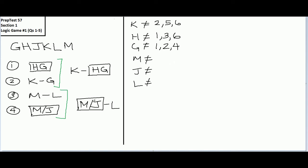Can M be 1? Yes. Can M be 2? Yes, we can just swap J and M between the 1 and 2 places. How about 3? Sure, if we put K before this block, then M and J can be 3 or 4, depending. How about 5? Yeah, sure. How about 1, 2, 3, and then put J as 4 or M as 5, and then L as 6. Can M be 6? No, because M definitely has L behind it.